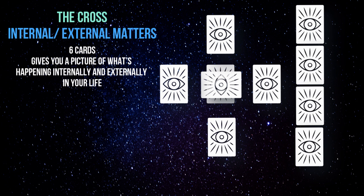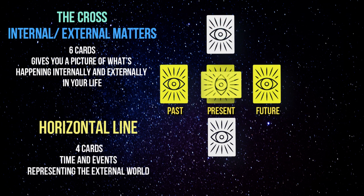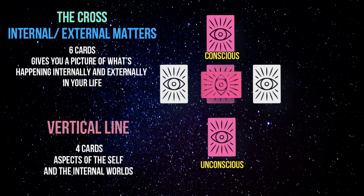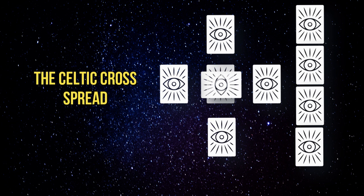Time and consciousness. The cross can be divided into 2 distinct sections. The horizontal cards, including the central axis, represent time, while the vertical cards symbolize consciousness. By reading both horizontally and vertically, we can uncover insights into the past, present, and future, as well as aspects of the unconscious, self, and consciousness. This results in a beautifully intricate 10-card tarot spread that offers both clarity and depth.